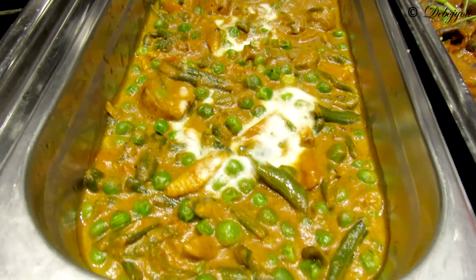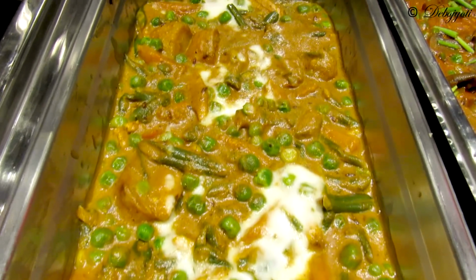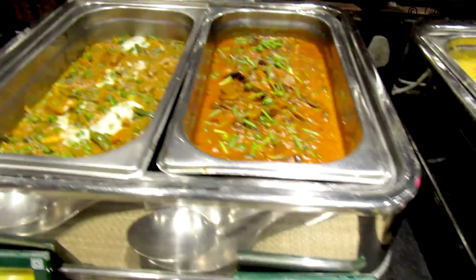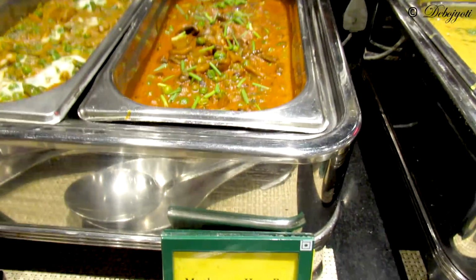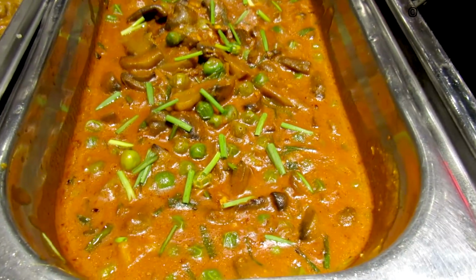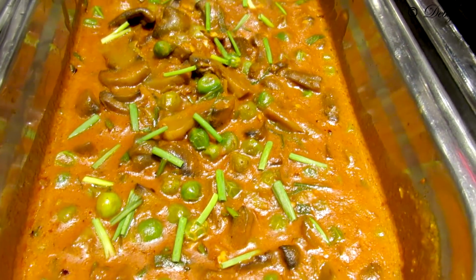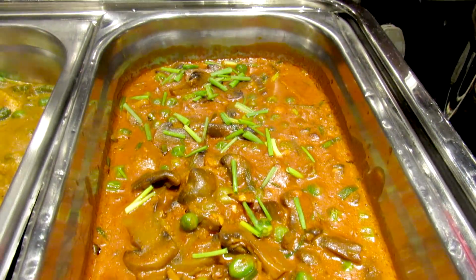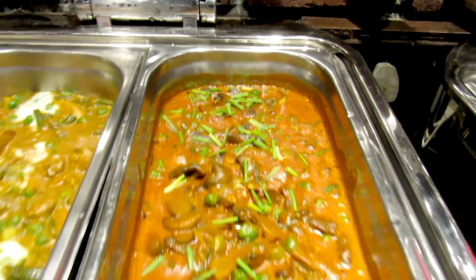The subz dum handi had a sweet aroma and it had all sorts of green vegetables cooked in a medium spicy gravy. The mushroom hara piyaz had exotic mushrooms cooked with green peas and spring onions.